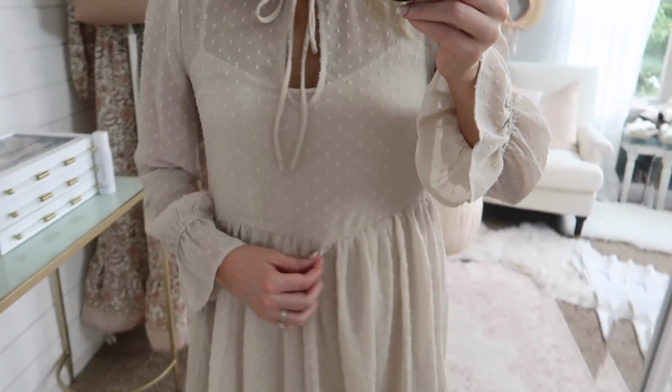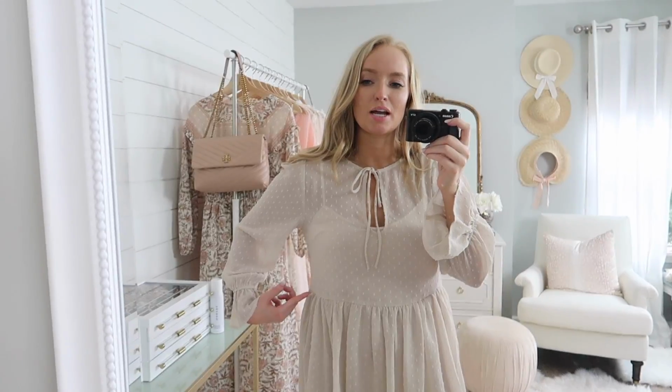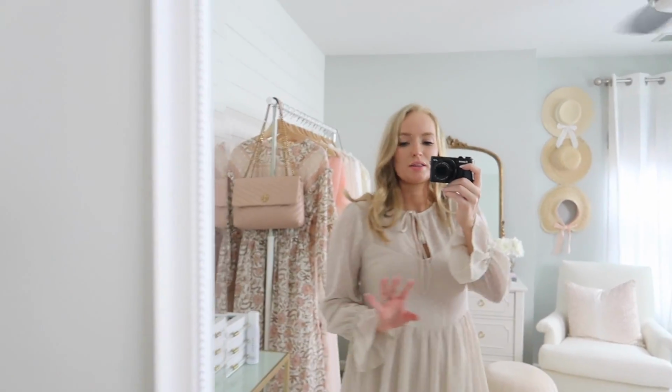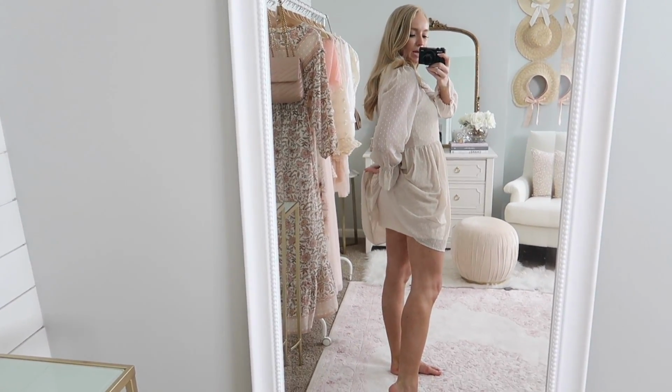I love this detail at the wrist. The stitching isn't the best through here. It kind of starts here and then it goes up a little bit on this side. Not something that everyone would even notice, but the one thing I do notice is that the slip is very short in the back side.